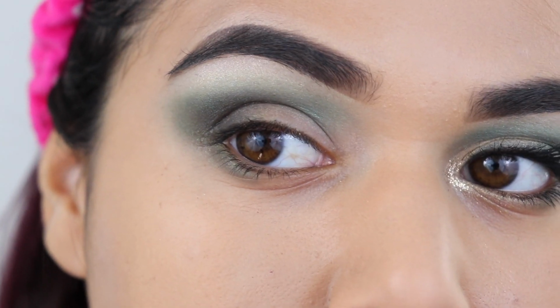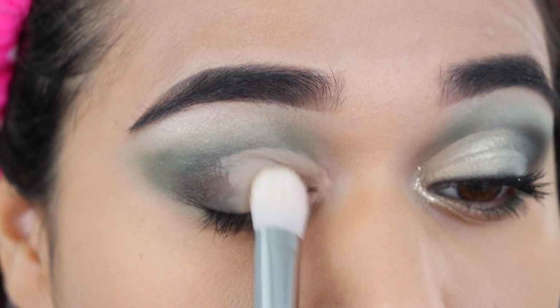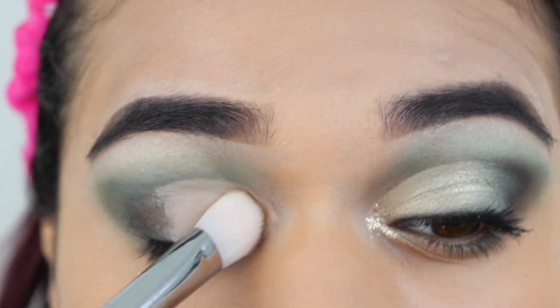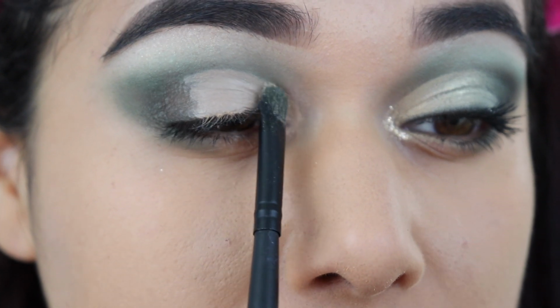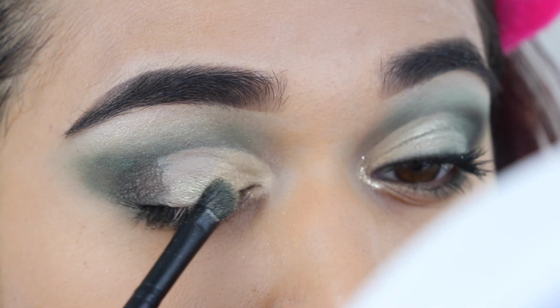So here's where we're at so far, and now I'm going to do a half cut crease. I like to pat down the concealer after I've cut my crease just to make sure that it's even and set. I'm gonna start out using Chill in my inner corner, pretty much the first third of my lid. And then for the middle portion of the lid, I'm gonna go in with Majesty.